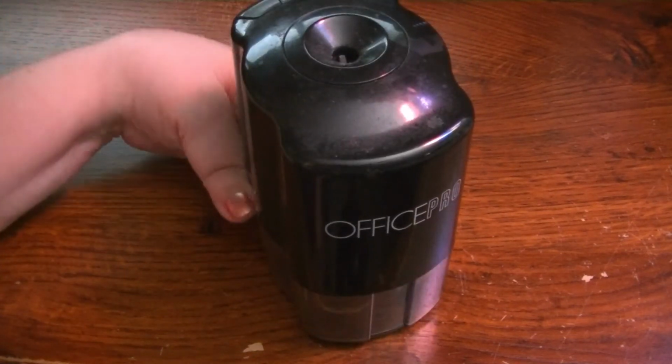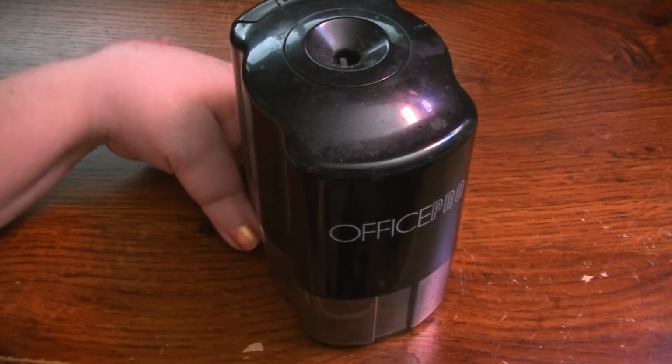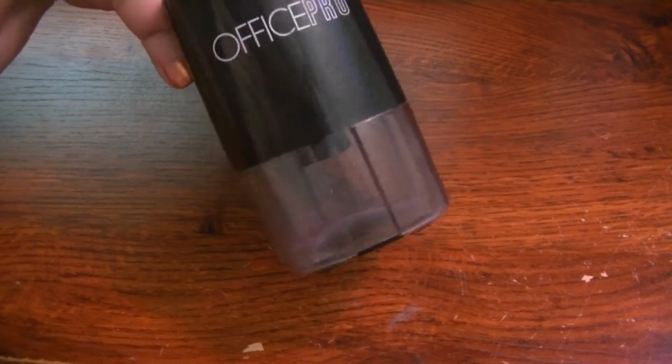And you guys, before, when I was getting everything together for this video, I dropped it. I dropped it and it broke open. It doesn't look like I broke it anywhere, but it broke open and the shavings got all over the floor. We had to clean it up.